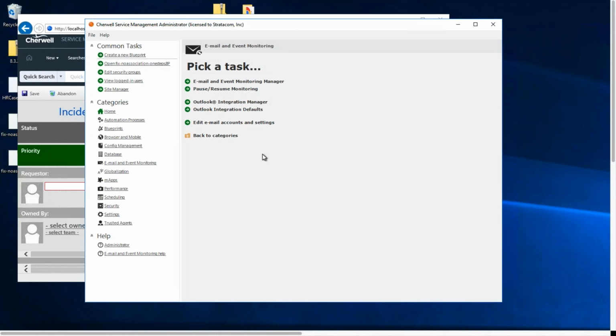Okay, the question is for email monitor one-steps. What's the best practice for scope? Where should they be maintained? He's assuming not the global folder. Yeah.